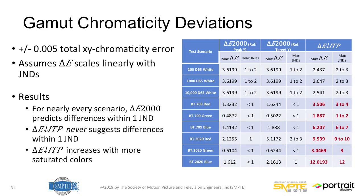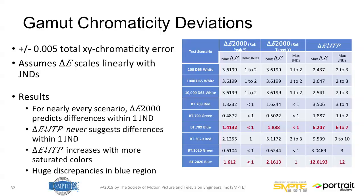In addition, we also find that ΔEITP increases with more saturated colors. That means you have less wiggle room and less room for error as you go to wider gamuts, because the metric will say, hey, these deviations can be seen more here. So it may be more difficult to hit a low ΔEITP value in these areas, especially when you're trying to calibrate them. Also of importance to point out are huge discrepancies in the blue region.